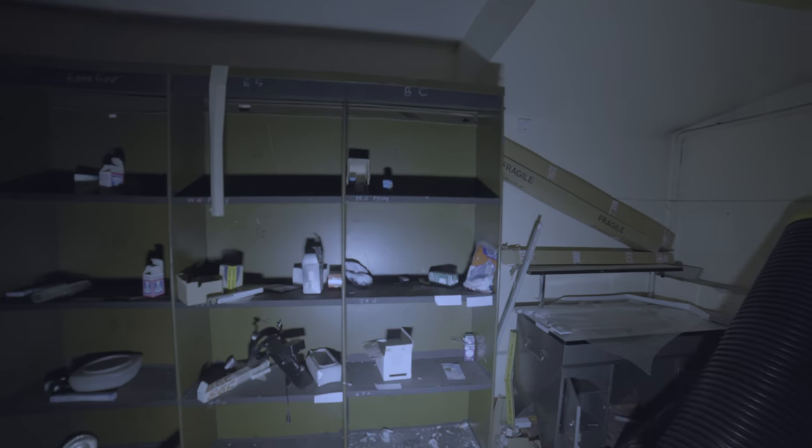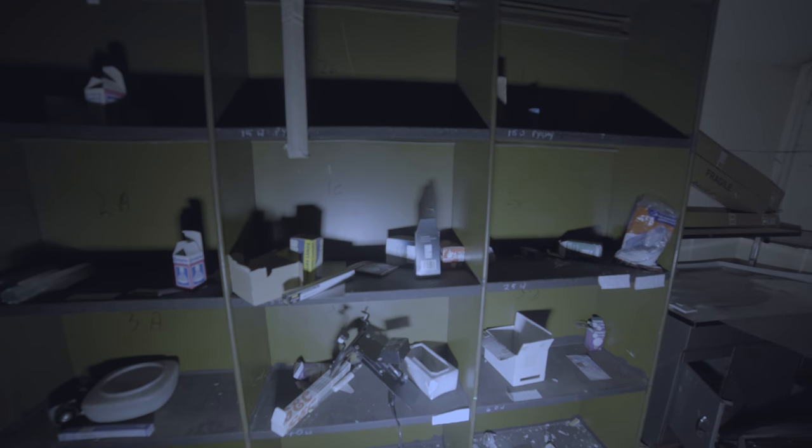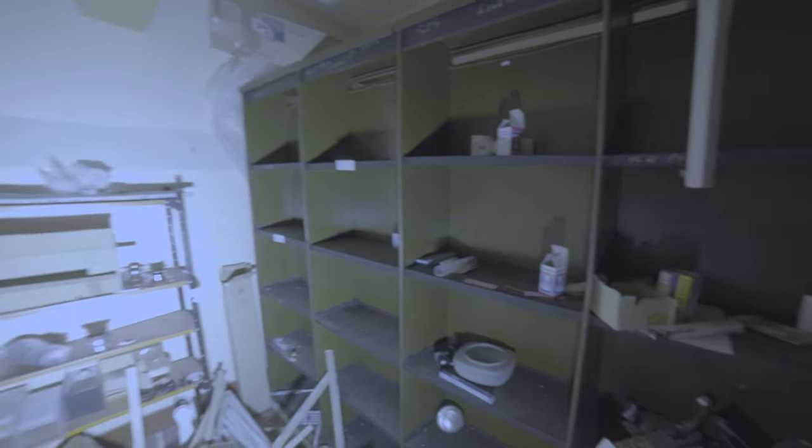Now in here, we have equipment such as light stuff, gobo lights, lots of bulbs and bulbs, strip light bulbs, loads of strip light bulbs actually, tons of them. And what are these things over here? Some more strip lights. Oh, we've got an old till.